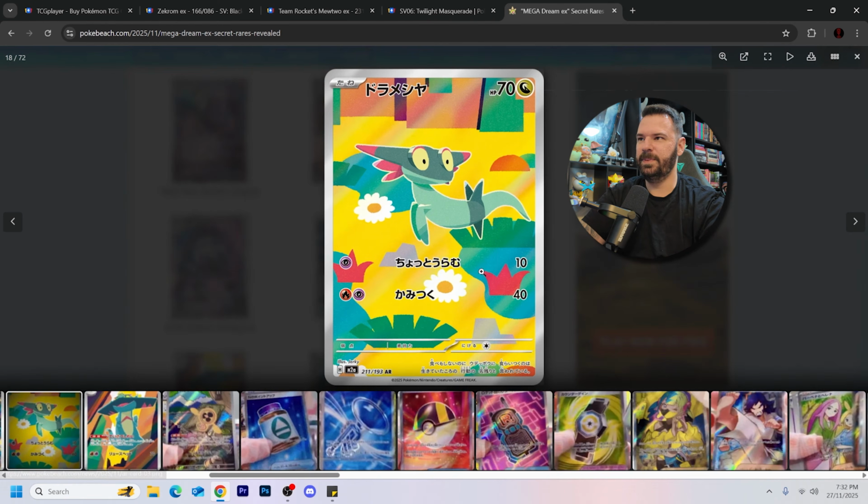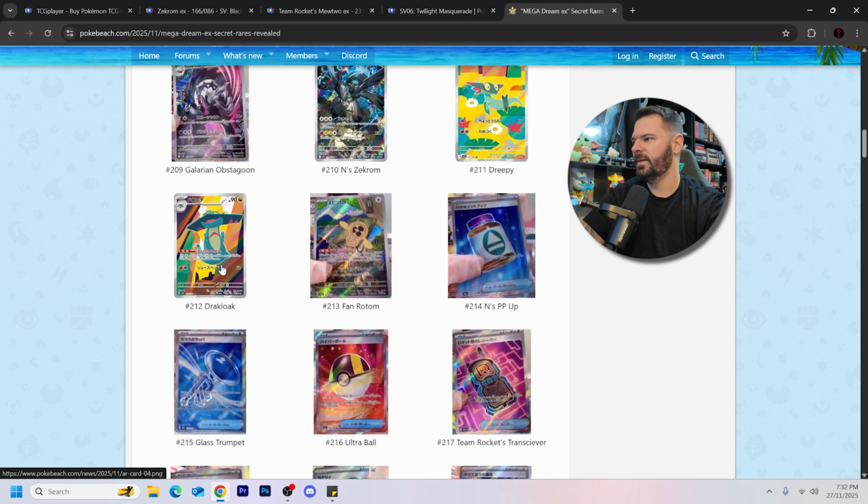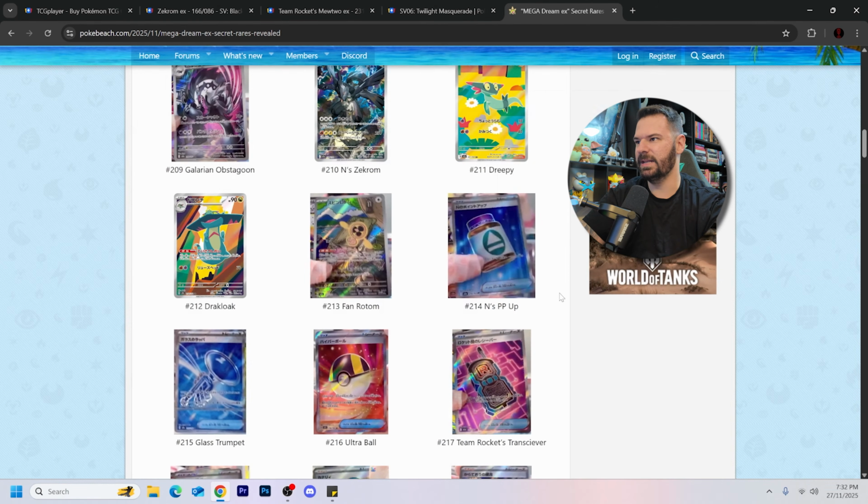Next up is the Dreepy, which is super goofy but super cute, illustrated by Jerky. I love that. I'm not too familiar with Jerky, but I'm sure there's been some other illustrations in there. This one's really cute. I love the colors. I love the dopiness all around of the card. Drakloak, same again, illustrated by Jerky, so it has that similar art style, very much like the Dreepy.